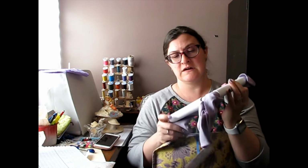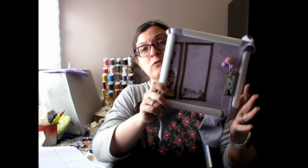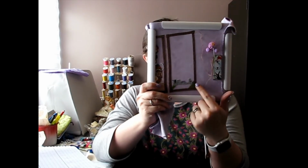And for Magical Stitches, we have to work on it in order too. So I worked on gray of the tombstones right here. We had to work on green.